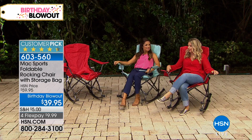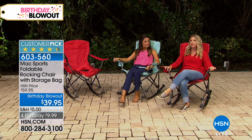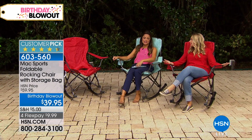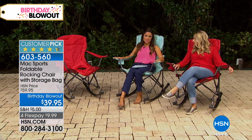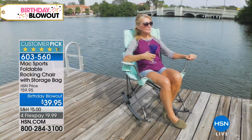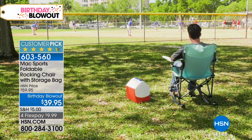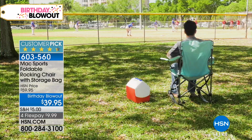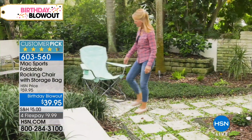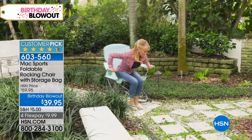So comfy, cozy. I got my drink holder right here. When you go to those sporting events, it's hours. I love that this is sturdy too, and everybody can use it. It's 225 pound weight capacity. But at the end of the day, when you fold it up and you're carrying it around, it's only 12 pounds. So it's really simple. You actually can take this anywhere you want.